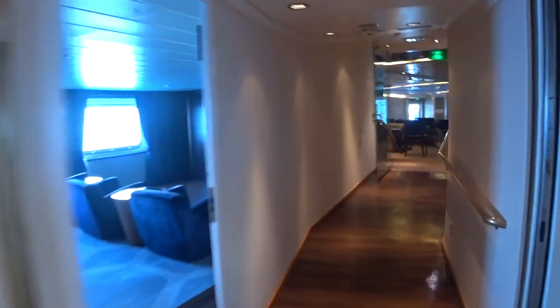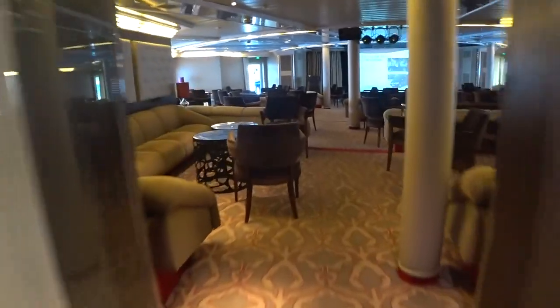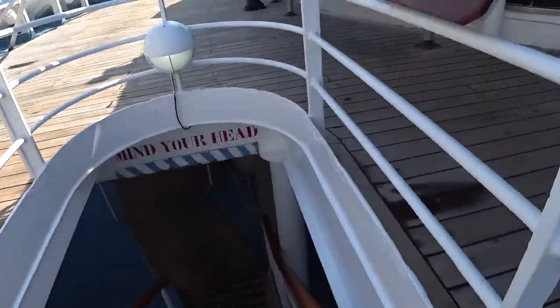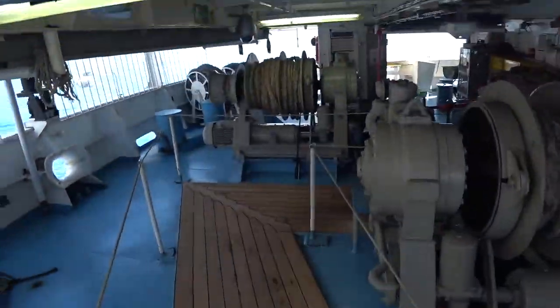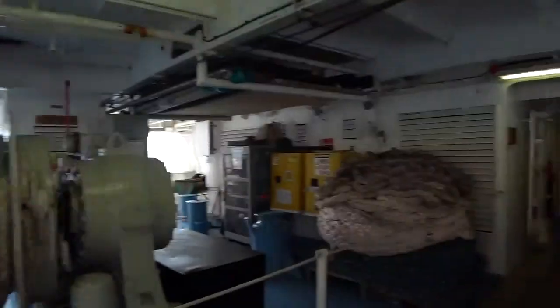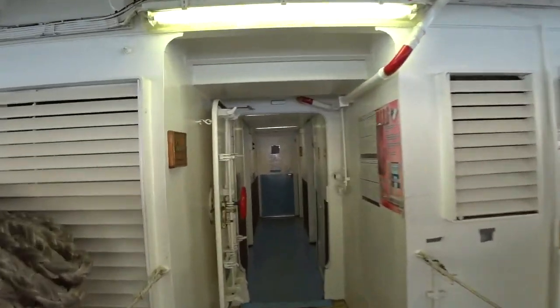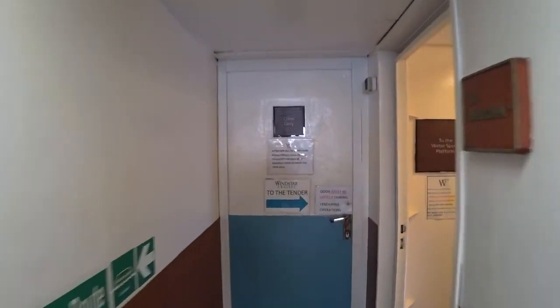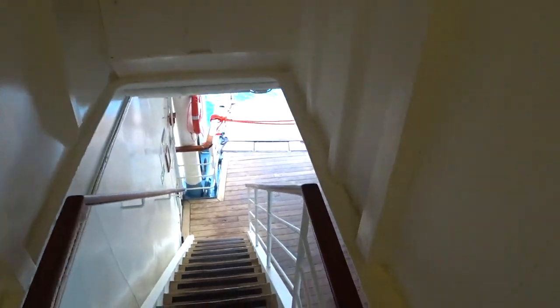Alright, so on Windstar, you don't just get in line. You come into the main lounge when you want to get off, and then they give you a ticket or something. Alrighty, oh, look at this, we get to come down here through the crew area. The water sports platform and everything down here. Oh, look at this, they got it all set up.